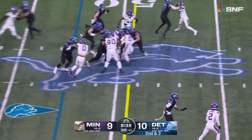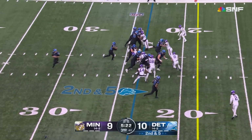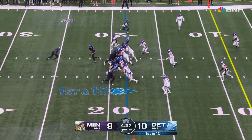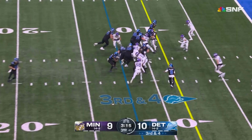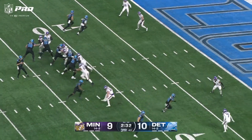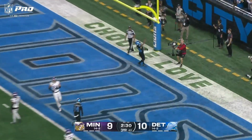2nd and 3. Van Ginkel was on the run, but Goff didn't have the ball. Extra beef to the left. They go that way with Gibbs. Pounding in the night for Detroit. Gibbs right. 3rd and 4. They'll run it with Gibbs. And the Lions going for it. The Vikings bring it. The pass is a touchdown to Gibbs.